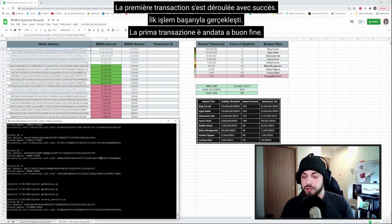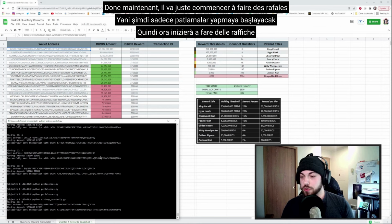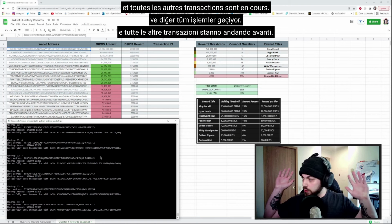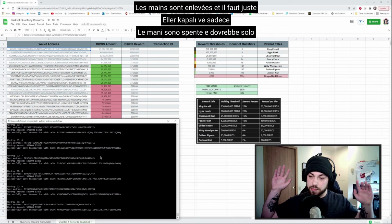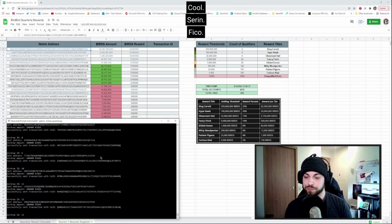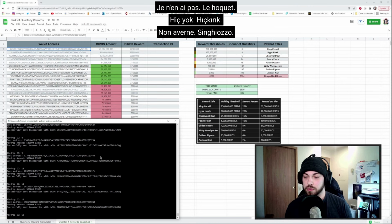All right, first transaction went through successfully, so now it's going to just start doing bursts. And all the other transactions are going through, hands are off, and it should just start looping through all the other ones. Cool. Please work. Don't have any hiccups.